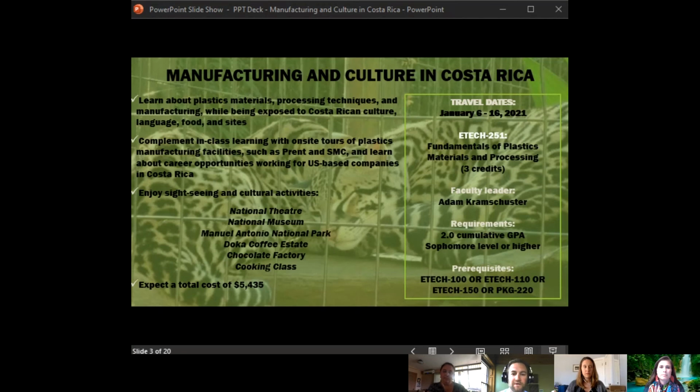I think it will really help to open students' eyes to the opportunities outside of their hometown or Wisconsin or Minnesota or wherever they may be from, and realize that there's a lot of opportunities to work in other countries like Costa Rica in high-tech, fulfilling careers, and that there are a lot of career opportunities outside of the U.S.